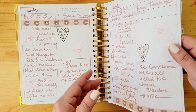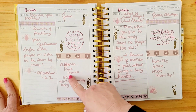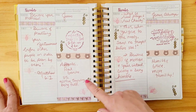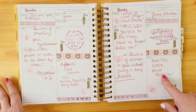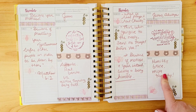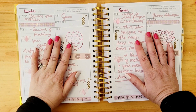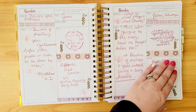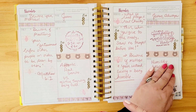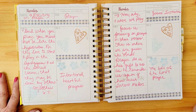As Christians, we're called to a higher standard here. Authentic, real, genuine versus virtue signaling, being fake. Humility, grace, more humility. I think that's really important. I think a lot of this has to do with us humbling ourselves before God and before Christ and looking inward. I just thought this is a fabulous study, I have to say.